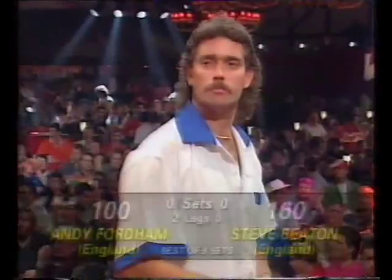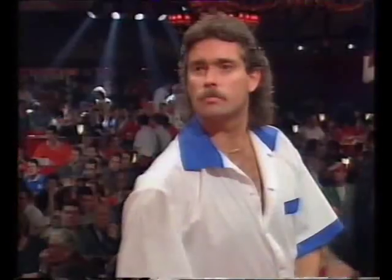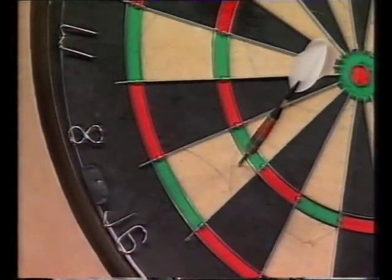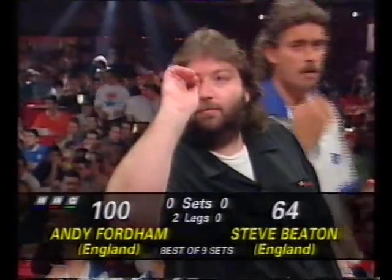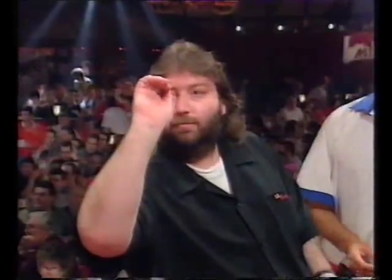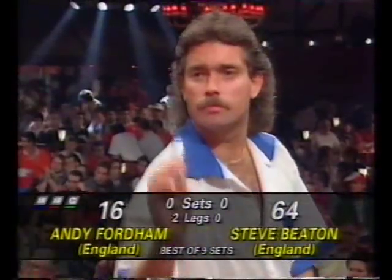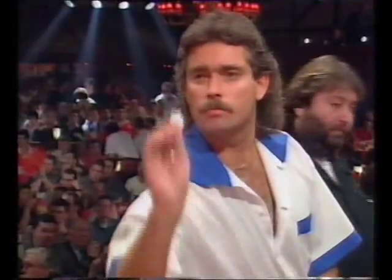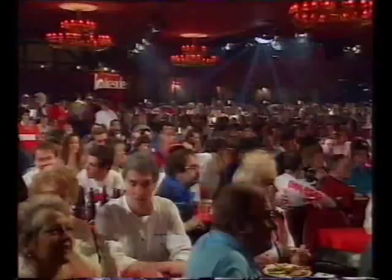Leaves him on 100. Steve, you require 160. 2 treble 20s, so Andy Fordham coming back for 100. 96. Treble 16. Andy, you require 100. Treble 20, double top for a 3-love victory in the first set. And treble 16, double 16, that leaves double 8. 84. Steve, you require 64. To save the set. Treble 16, double 8. 56. Andy, you require 16. Opportunity time, double 8.